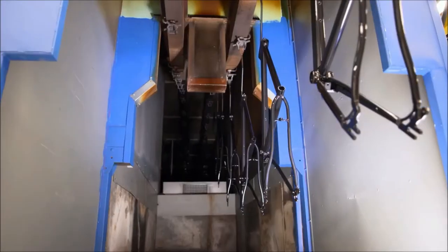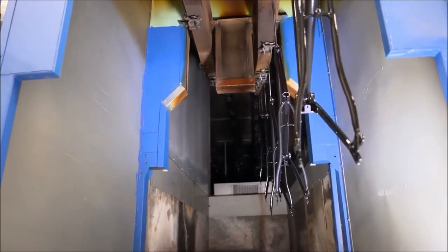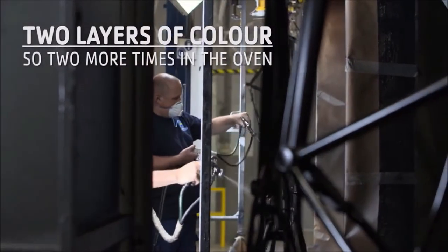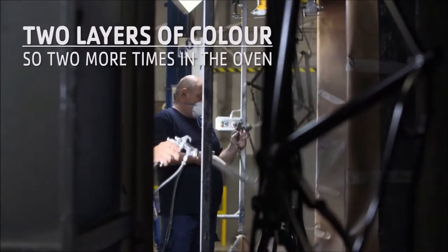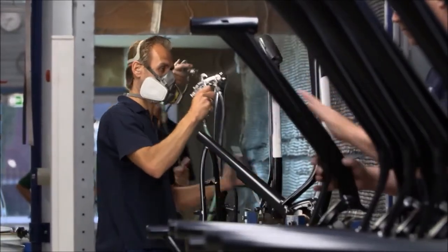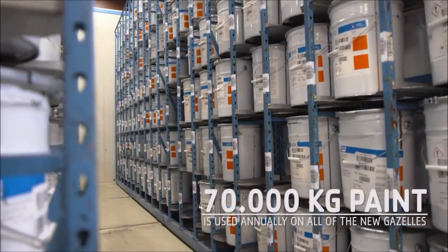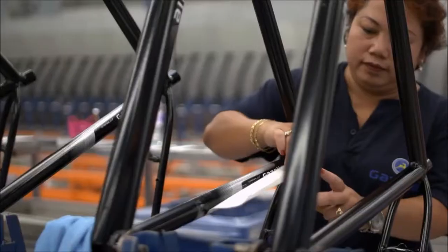In the oven, the powder melts to form an even base coat of paint, and once it has cooled, the bike is ready to be colored. We always apply 2 layers of color, which also means it has to go back into the oven another 2 times. Some bikes even have a second color as well. Every year, we use 70,000 kilograms of paint for this.